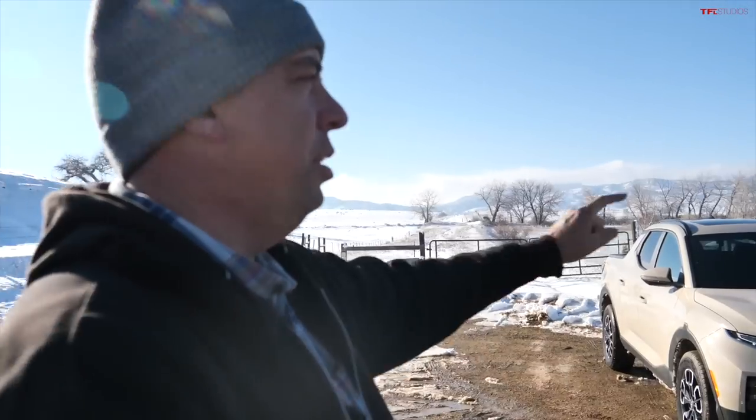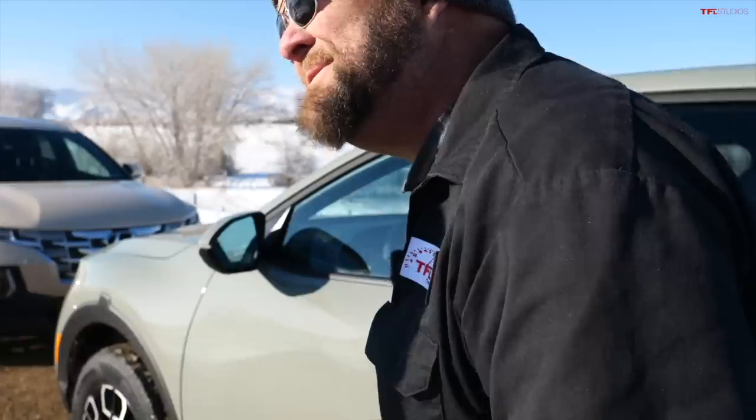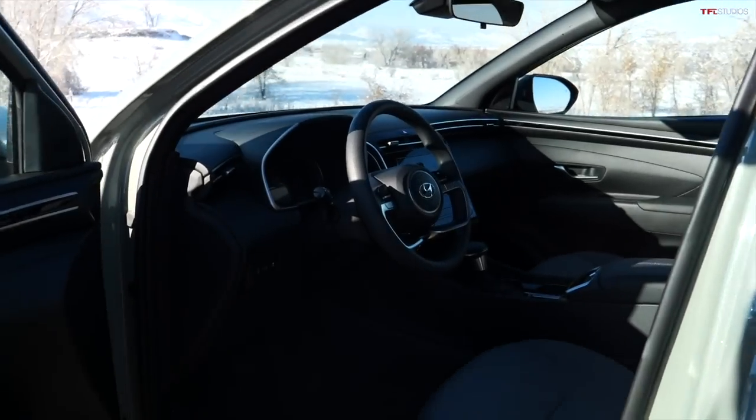I'm not going to let you steal my roof bars. Okay, so. I'm not going to let you steal them. Hold on. This little button here when your hands are frozen? Yes. There it goes. Oh, that's handy. Yep, it's handy.